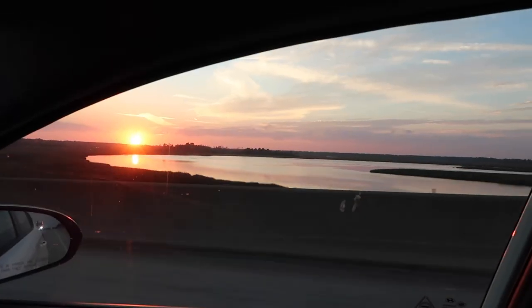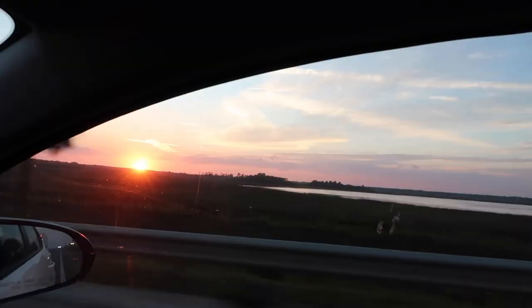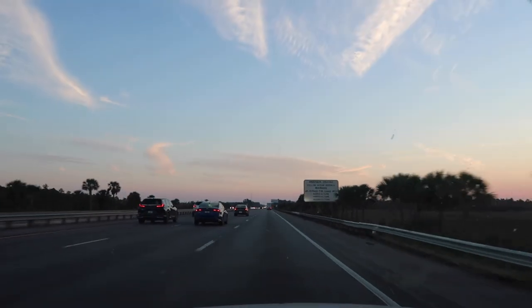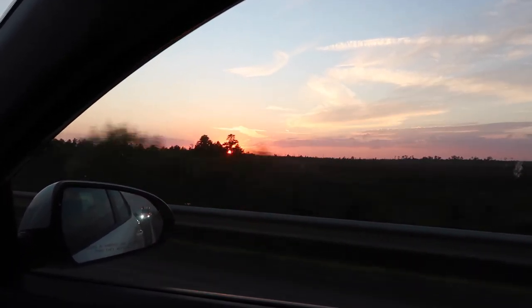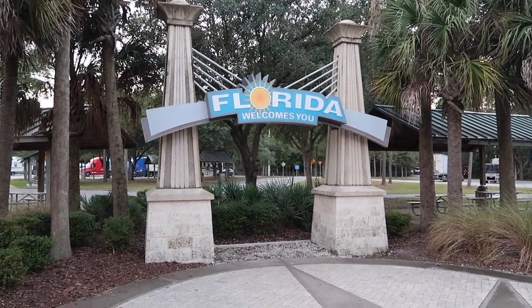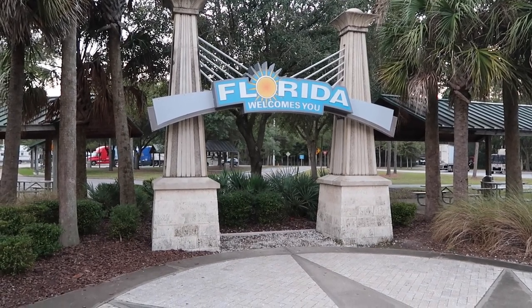Look at that beautiful Florida sunset. We're back home. So gorgeous. Wow, just crossed the line. About to stop at the rest stop, but we're here. Look at that sun, right at sunset. And just like that, the road trip ends. It's good to be back home.